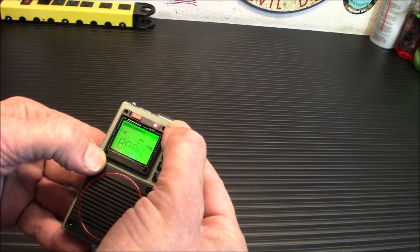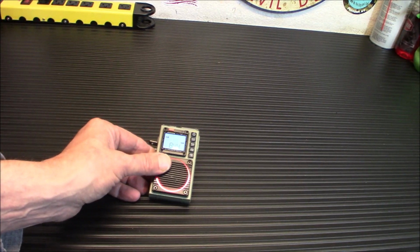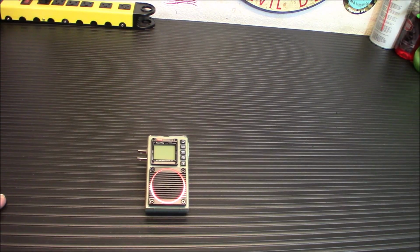So we're going to turn it off because I don't want to play music. We're going to do that later in there. You can also see how well the sound was on that. Really nice sounding radio. Now, another nice thing with the phone app is you are able to do presets.